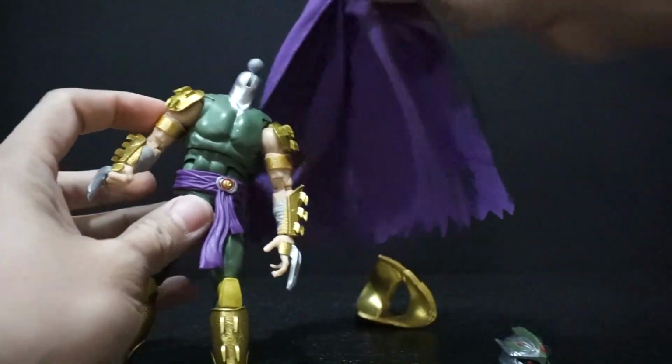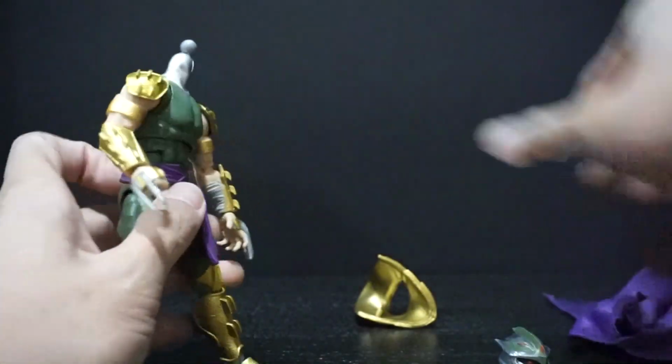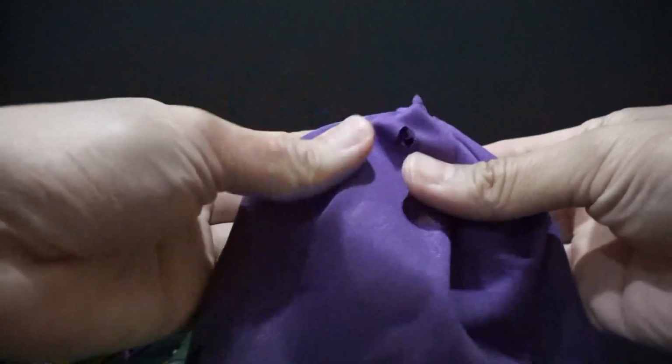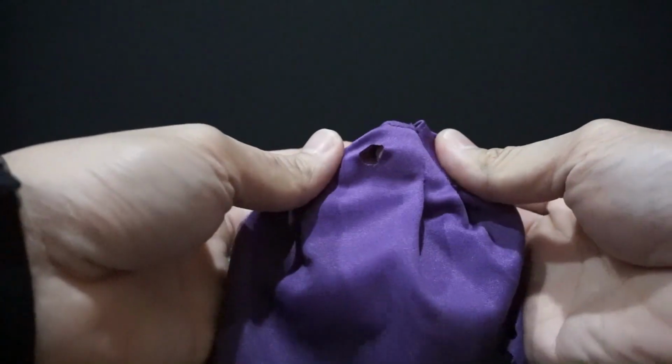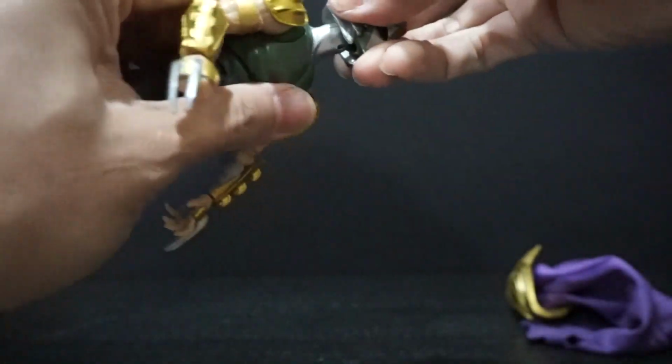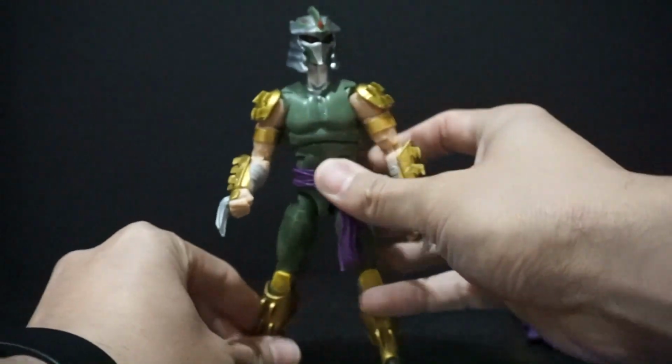The cape just kind of takes off, like so. There is the little port right here where the shield plugs in, and then a corresponding hole in the back of the cape right here where the peg can go through as well. So if for whatever reason you just wanted a Shredder without a shield and a cape, there you go.